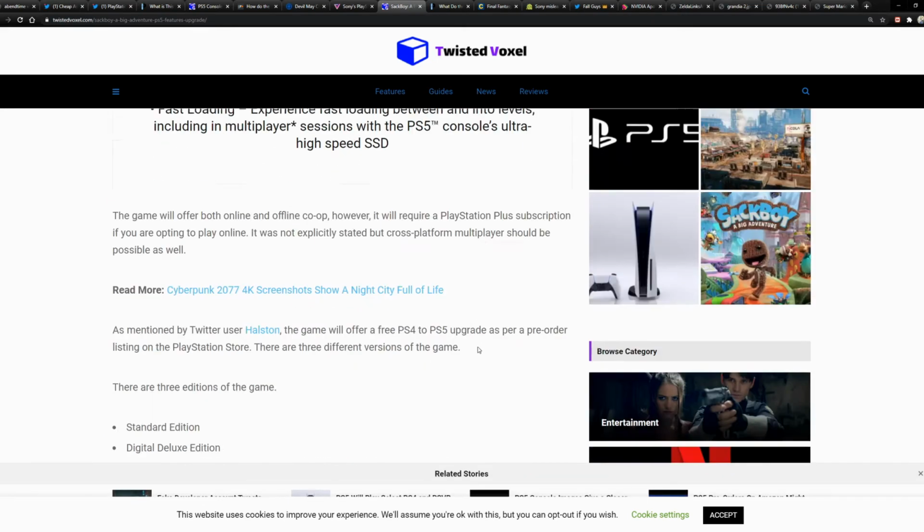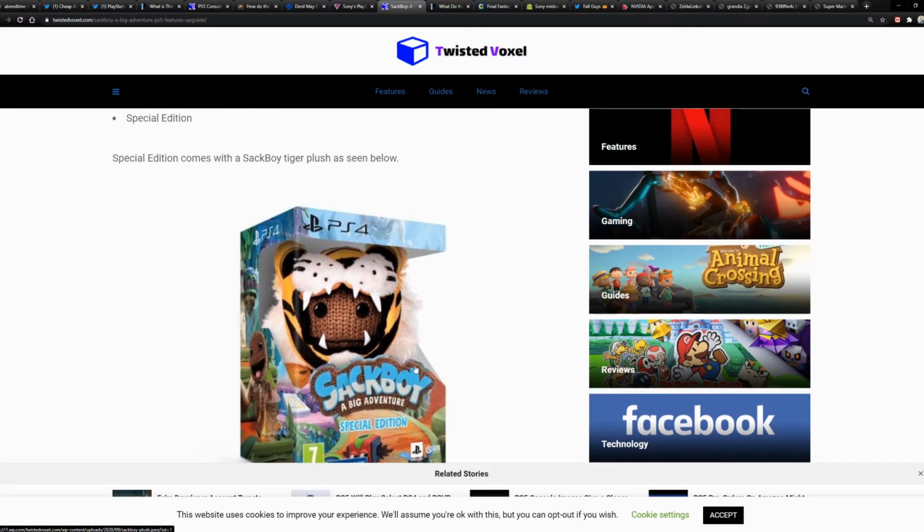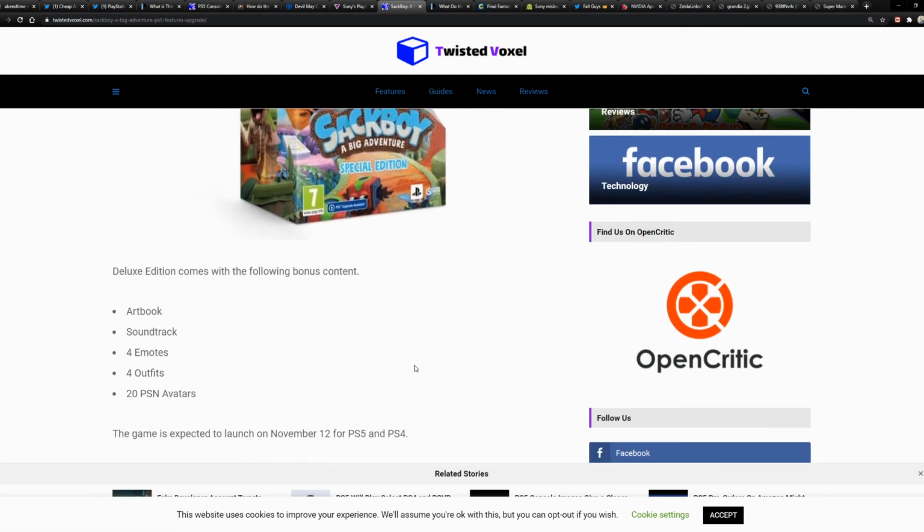So the reason that I was talking about canceling my pre-order, well, you'll see that they have this beautiful special edition, look at this. It's a plush, and it's got a tiger outfit. I want this so bad, but this is over in Europe. I don't know if I'll be able to get it. I hope I can. I really want it. I will cancel my pre-order right now if they just let me get it.